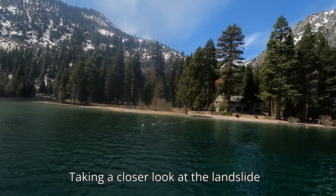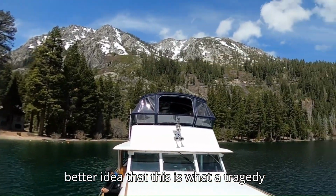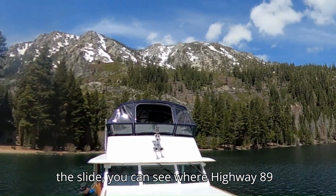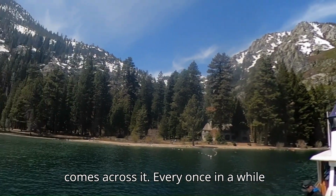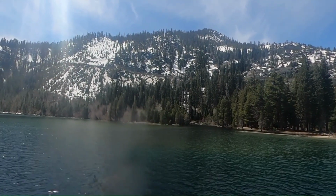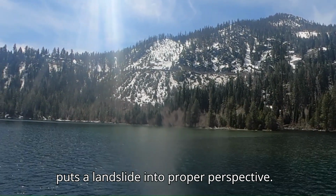Taking a closer look at the landslide from this vantage point, you can get a better idea. I think this is what a tragedy that really was. Looking midway up the slide, we can see where Highway 89 comes across it. Every once in a while we'll see a car or a truck drive by. They all kind of look like little toys from down here. Really puts the landslide into proper perspective.